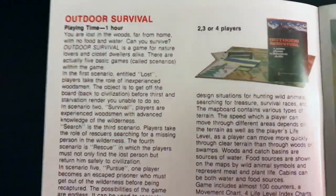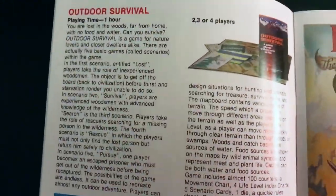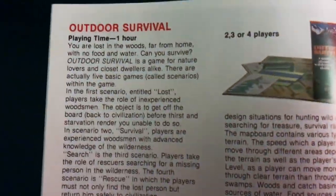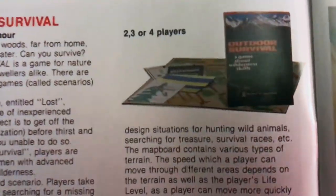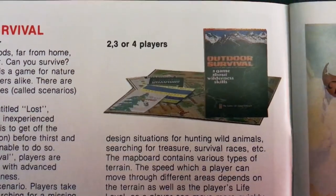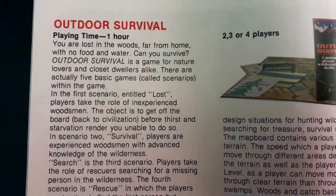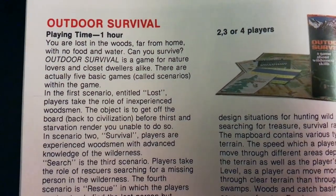Next, we come to Outdoor Survival. In the catalog I read you from the 90s, this had a much smaller listing. Player time, 1 hour. Here's the picture, the art, the board. Can't really see it that clearly here, but you are lost in the woods, far from home, with no food or water. Can you survive?